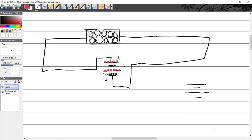So we have a bunch of, we can say, positive ions there. They're missing electrons. So what do they want up here in the positive plate? They want electrons. They're missing them. The chemical reaction in the battery stripped them out and stuck them over here on the positive plate. And the negative plate has a whole bunch of extra electrons.